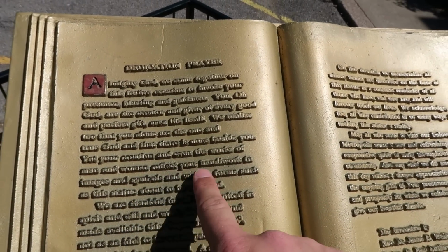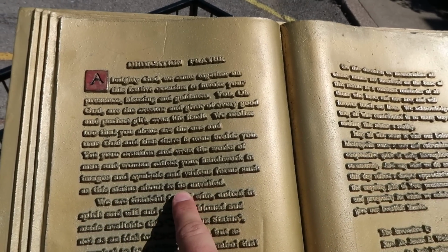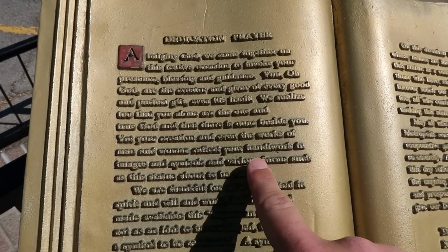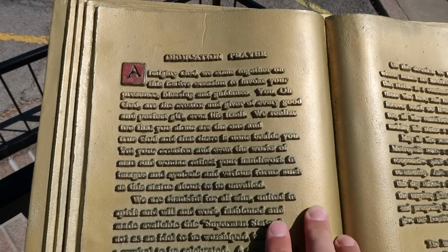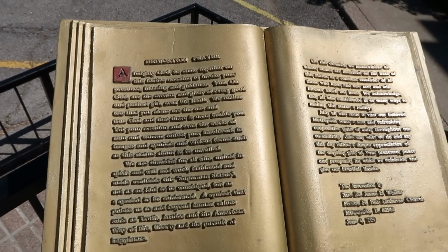But it says, "and there is not beside you," it says, "Yet your creation, even the works of man and women, reflect the handiwork in images and symbols in various forms, such as a statue, so be unveiled." So yeah, maybe some saying that Superman was inspired by God. I guess they say so. The Superman symbology may relate back to the Bible. I think there is some religious symbology in the whole Superman lore.